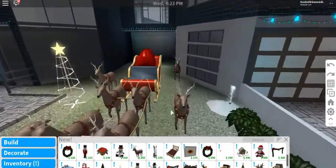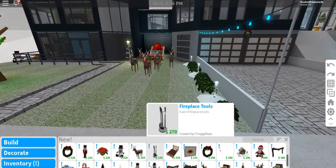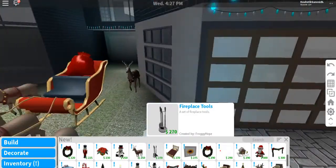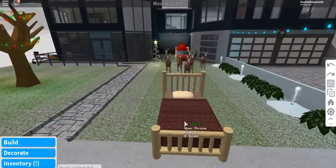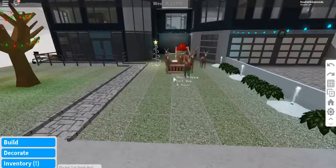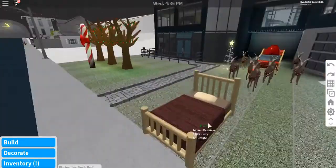Garden reindeer, which I've put a couple of them right here. Okay, a set of fireplace tools. This is a cute bed. It's a log bed. I think that's really neat. Just looking at it, it's a pretty neat bed.